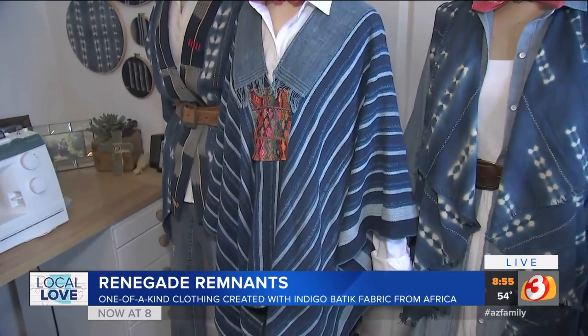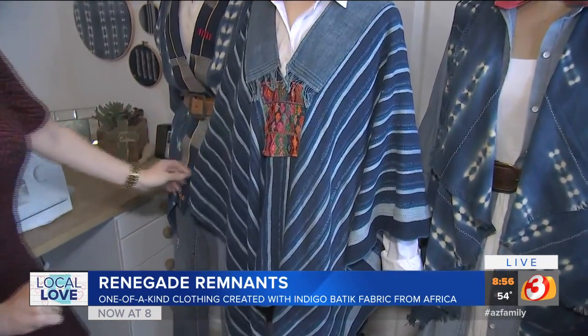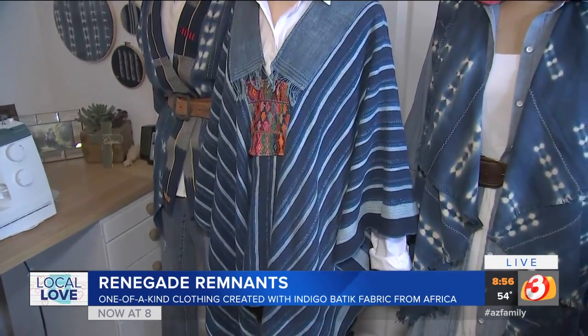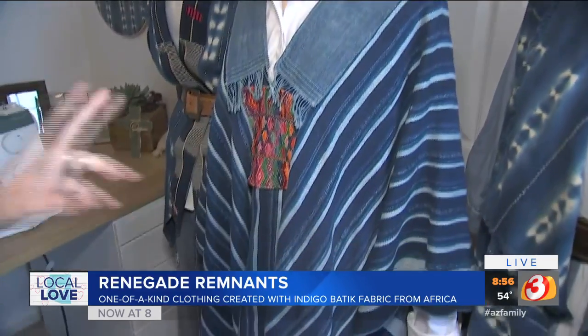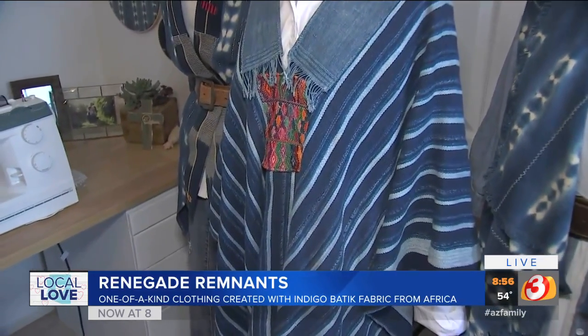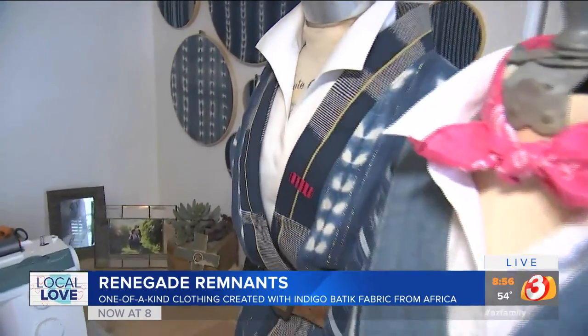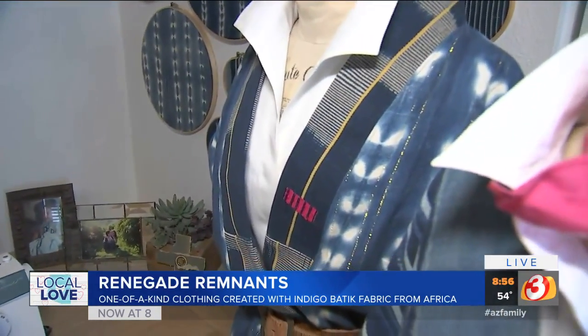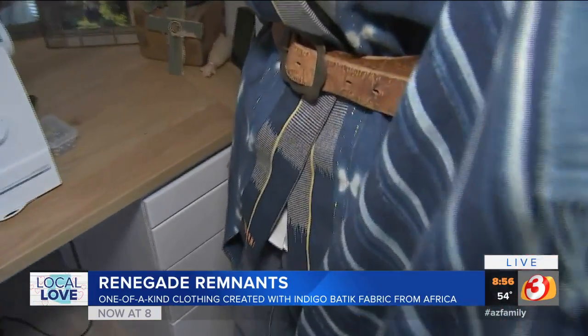Oh my goodness gracious. Okay, so we're looking at this piece right here. This is one of your brand new pieces. This is the serape, and this is done with two different pieces of fabric, and then I actually added a vintage Guatemalan patch that's all hand embroidered. And this piece is the kimono coat. Again, it's done with two different pieces that we marry together and really complement each other, giving that one-of-a-kind, unique look.